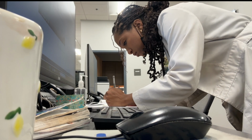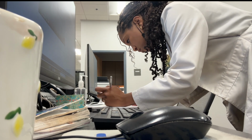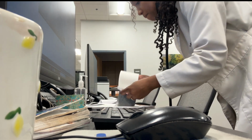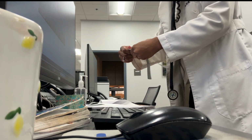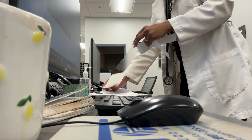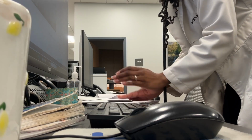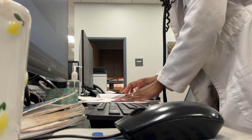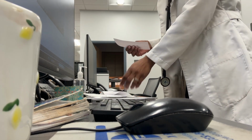My next patient came in for a DOT physical. So this patient was an interesting case because he had monocular vision, aka he was completely blind in his left eye. I remember learning about this when I became a certified medical examiner, but I had to refresh myself quickly on how to handle this case. So he brought a vision evaluation report from his ophthalmologist and he met all my requirements, so I ultimately ended up certifying him for 1 year.